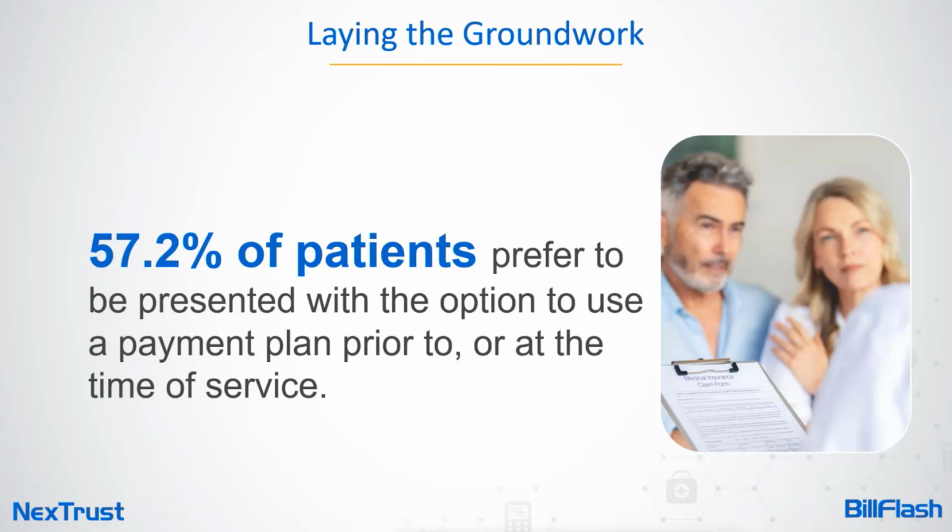57% are looking for a payment plan prior to or at the time of service. When implementing payment plans, a great practice is to provide the option of a payment plan up front. Catholic Health, as an example, trained their financial clearance teams to offer payment plans to patients pre-service. What did this do? This change led to a 102% increase in installment payments made toward an outstanding balance and a 50% increase in the number of payment plans created.